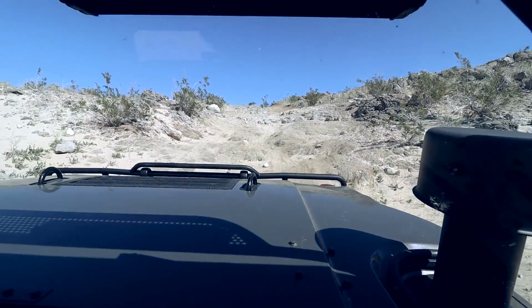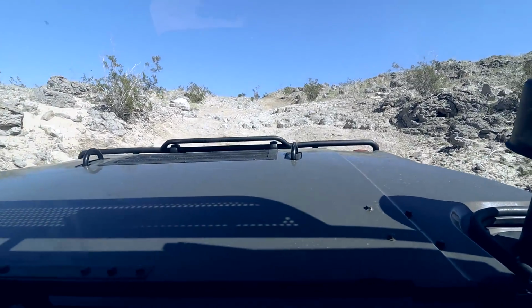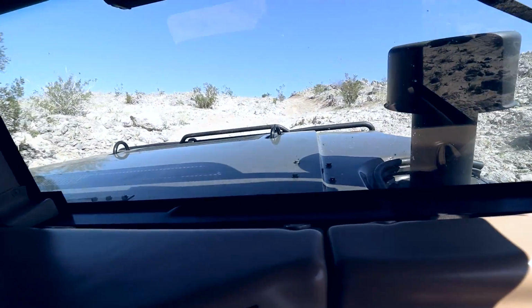You guys can see this, but I'm going to take this line right here. I'm going to high line my right tire on this area here, which gives me a lot of really good traction. That sounds good.